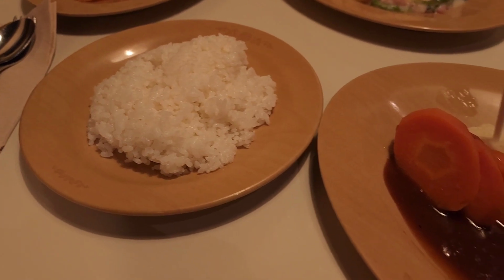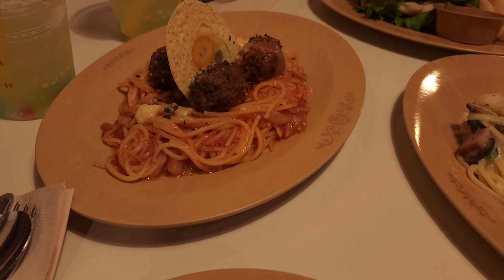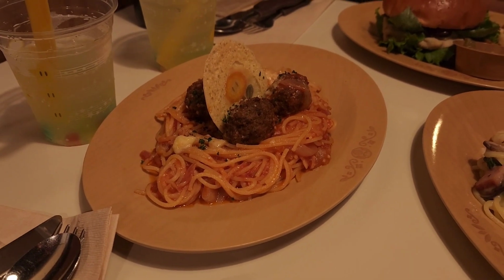All right, so we ordered a lot of stuff. I got the hamburg steak with rice right here, and then we also got the. Hold on, let me. What the hell's going on here? There we go.